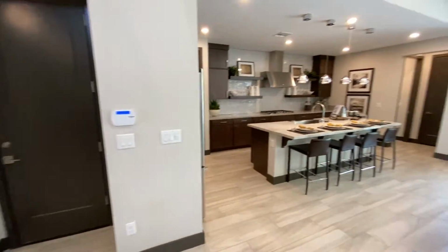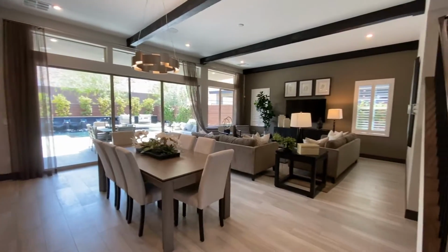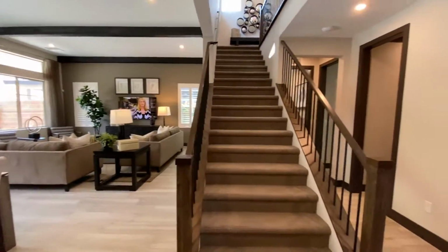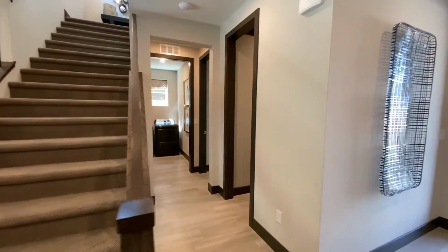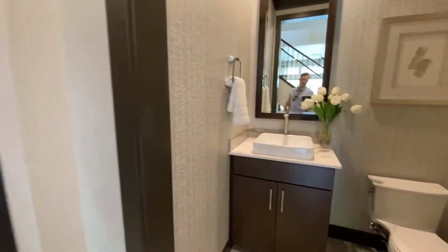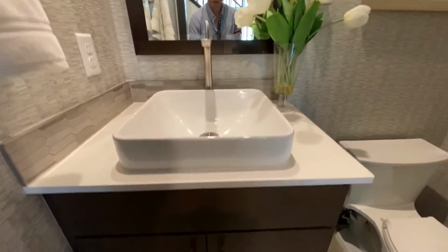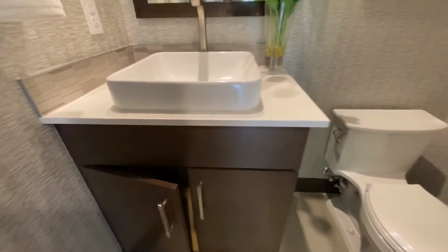Now, I'm gonna give you a quick pan just so you can kind of get a little tease of what this looks like. But let's check out the rest of the house first. So right here, right by the front door, we have our powder room. Love this sink. Again, same cabinets, you have your toilet.